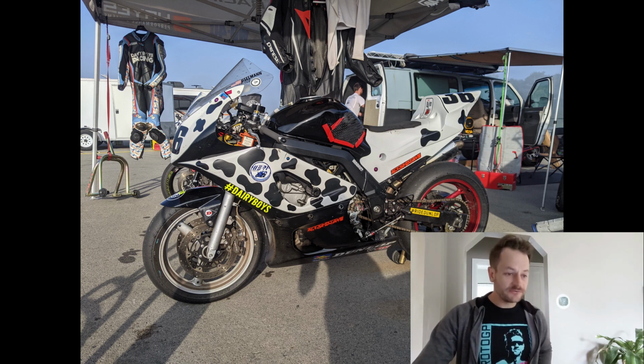is easy on tires. Gets good fuel economy. It's really nothing special. It's a good bike as a race bike for those reasons. Parts are cheap. You can get used parts everywhere.